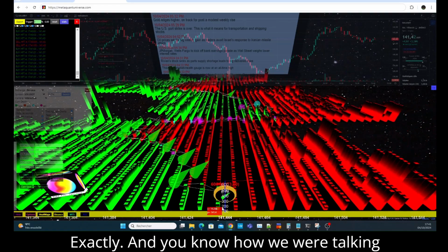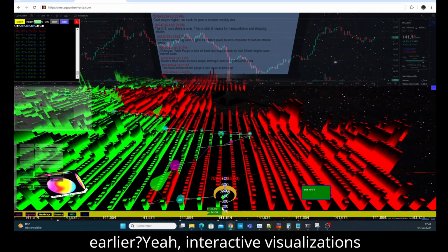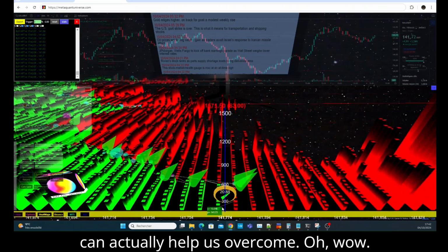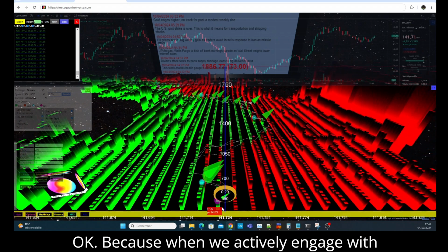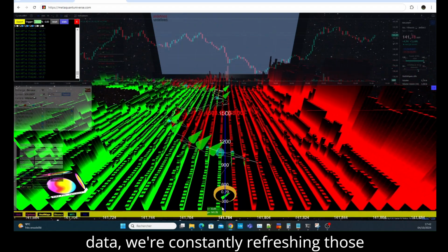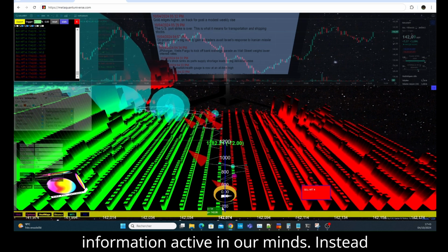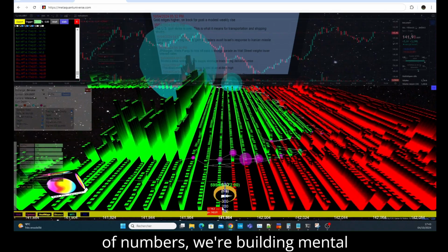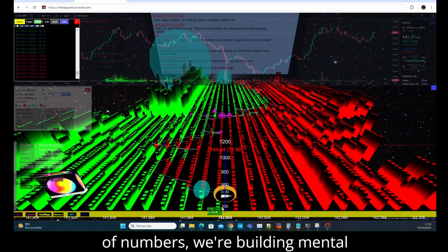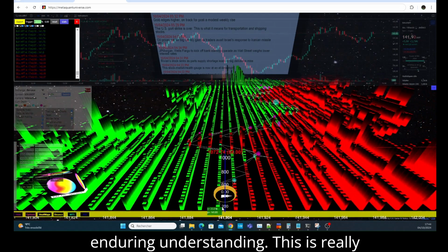Exactly. And you know how we were talking about that limited short-term memory earlier? Interactive visualizations can actually help us overcome that limitation too. Oh, wow. Because when we actively engage with data, we're constantly refreshing those neural pathways, right? We're keeping the information active in our minds. Instead of trying to remember a long string of numbers, we're building mental models, creating a richer, more enduring understanding.